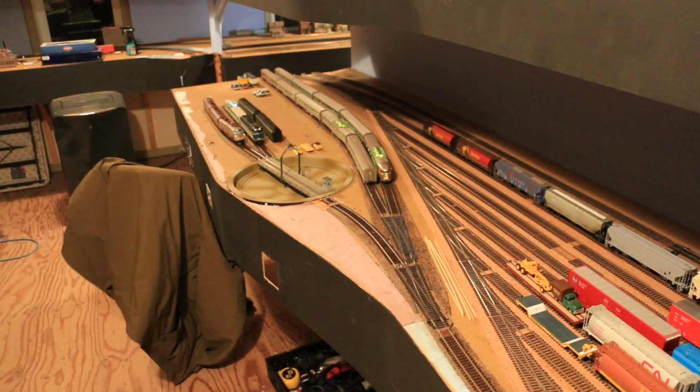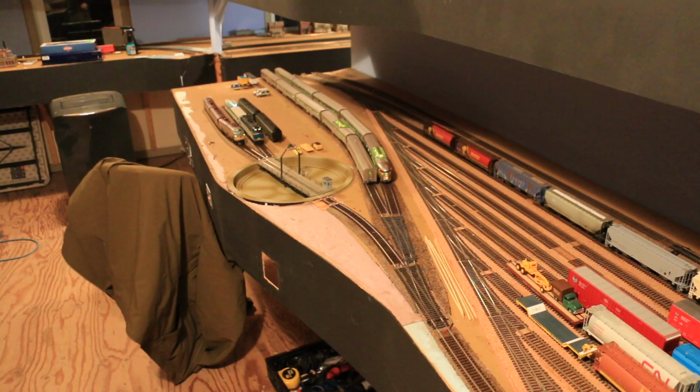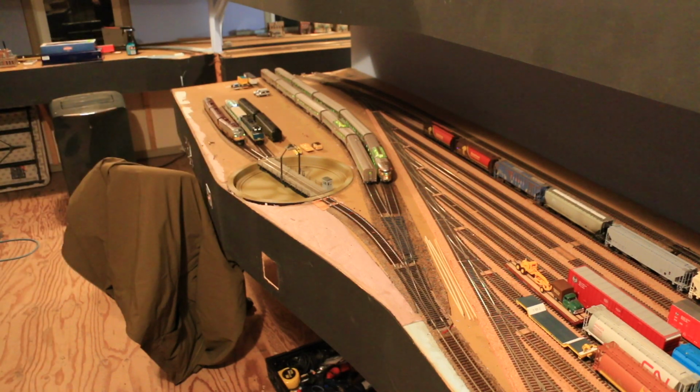Eventually I'd like to get a steam engine, the Royal Hudson more than likely, which will end up in the shops here, and this will be my excursion train that will run across the layout every now and again. I still have one more track that I plan on adding off the turntable, which will complete this area as the heritage shops, and then I just have to build the actual structures themselves.